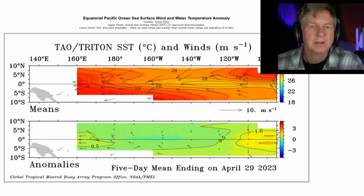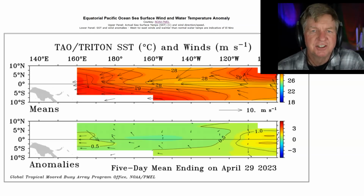All right, let's go take a look long term. What's going on with the Madden Julian Oscillation? That's that periodic weather oscillation that affects the Pacific in good and bad ways over about a 6-week period for each cycle, be it either active or inactive. And then the El Nino Southern Oscillation, which can affect the Pacific for a year or two, or in the case of La Nina, we've just had 3 years. So we'll start by looking for signs of the active phase of the MJO, the Madden Julian Oscillation.